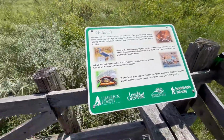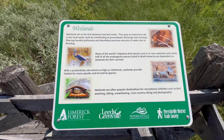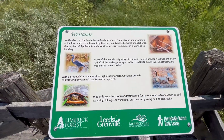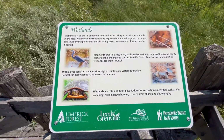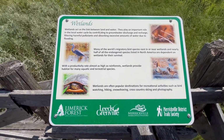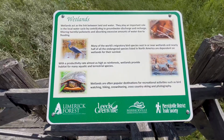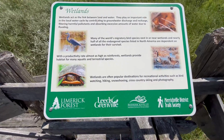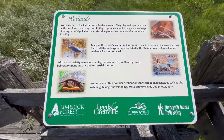Okay, and this one talks a bit more about some animal life that you can find out here. It says that wetlands act as the link between land and water. They play an important role in the local water cycle by contributing to groundwater discharge and recharge, filtering harmful pollutants and absorbing excessive amounts of water due to flooding. Many of the world's migratory bird species nest in or near wetlands, and nearly half of all the endangered species listed in North America are dependent on wetlands for their survival. With a productivity rate almost as high as rainforests, wetlands provide habitat for many aquatic and terrestrial species. Wetlands are often popular destinations for recreational activities such as bird watching, hiking, snowshoeing, cross-country skiing, and photography.